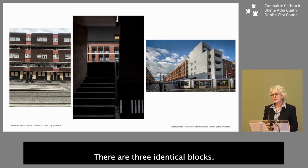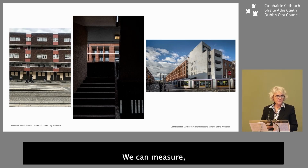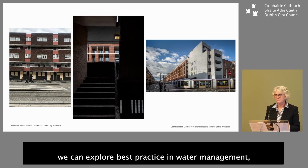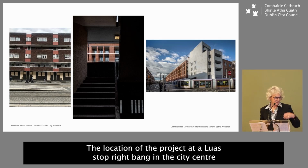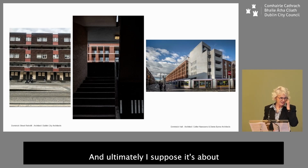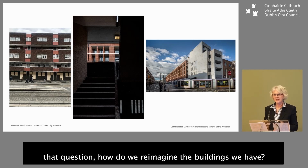There are 3 identical blocks, so they offer opportunities to maybe try different retrofit solutions. We can measure, we can learn, we can disseminate the findings, we can explore best practice in water management, SUDS, greening, circular economy and positive energy. The location of the project at a Luas stop right bang in the city centre allows us to, I suppose, maximise our communications and promotional opportunities. And ultimately, it's about that question, how do we reimagine the buildings we have?